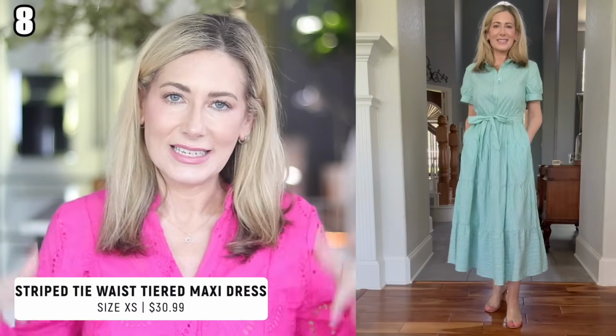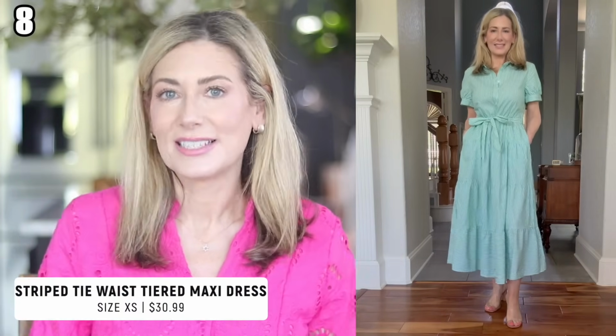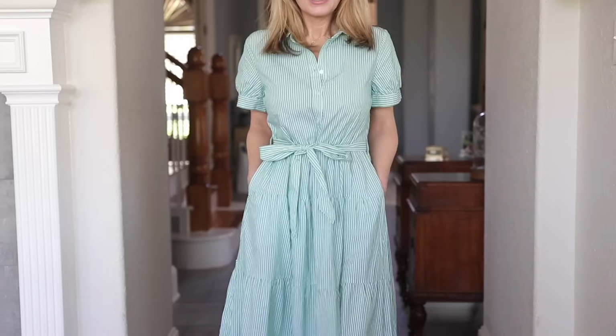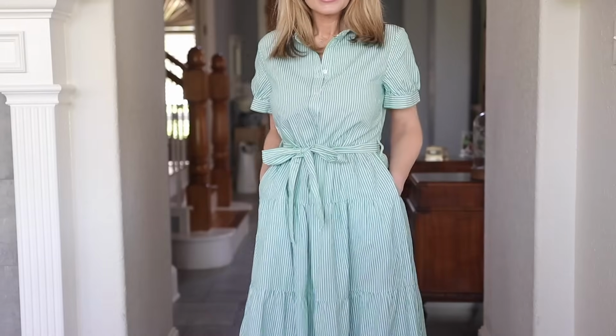Never a bad thing. Dress number 8 is another modern classic silhouette. The tie waist, the tiers all the way down. Definitely a maxi dress. Comes in lots of colors, but this green and white, and I'm just gonna warn you, the next several dresses are green. I definitely went into a green thing this month.